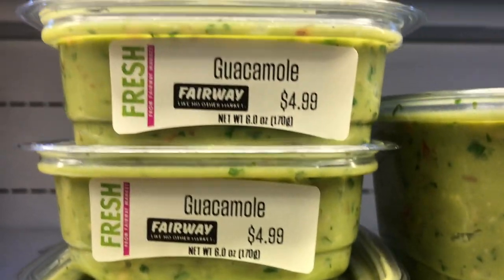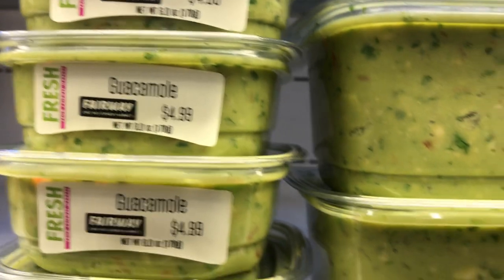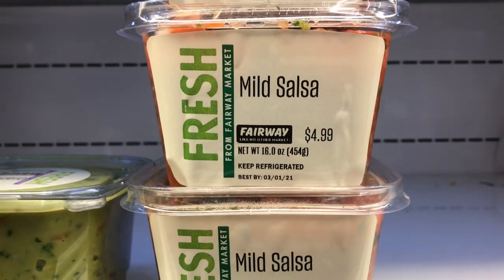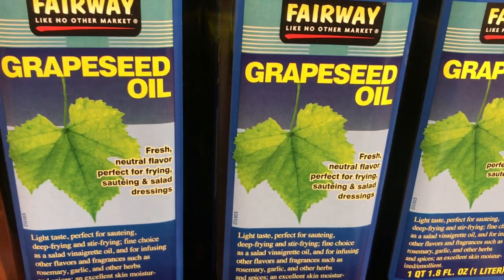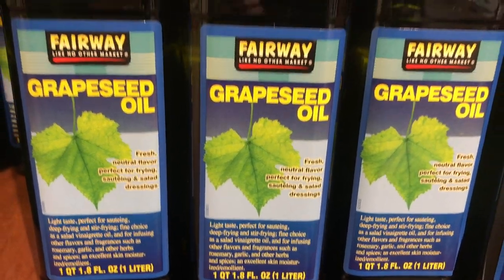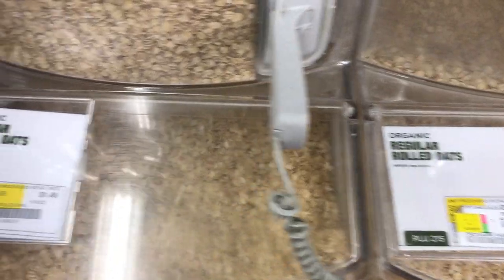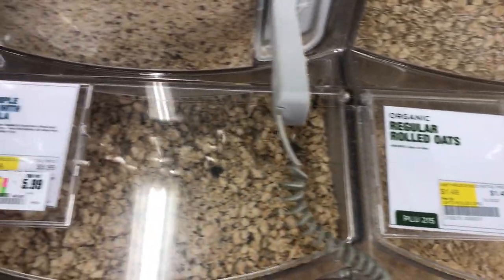Try it out. There's also guacamole. I know we all love chips and guac. You don't have to eat it with chips. You can also put it in your wrap or something like that. Salsa. Grapeseed oil. There are different vegetable oils you might want to cook with. Those should be good to go.